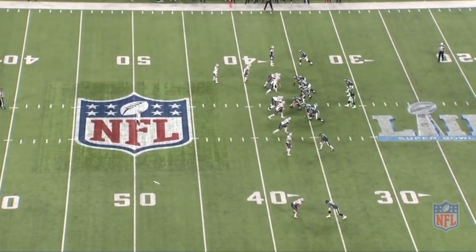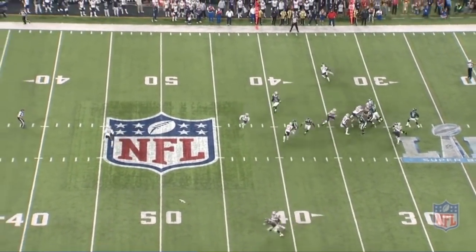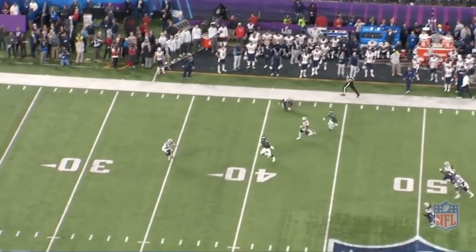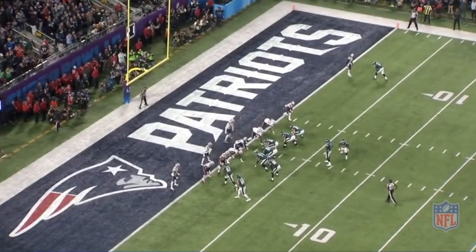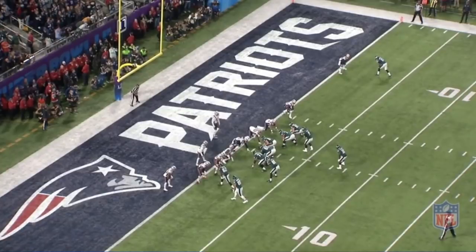Now I mentioned earlier that wheel mesh concept. Well, now we're going to see it in full action as Corey Clement takes to the outside and puts on the burners for a huge gain for the Eagles just a couple of plays later. A dime by Nick Foles, but with so many assignments in zone coverage, the Patriots cannot handle it, and Corey Clement is the last player they would expect to come out in that formation.